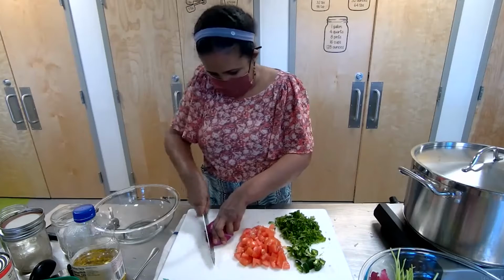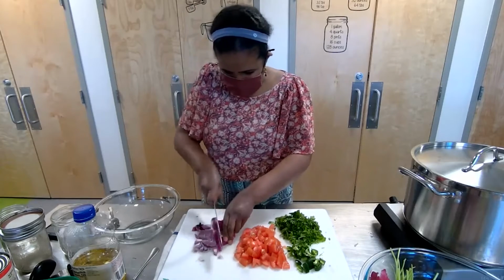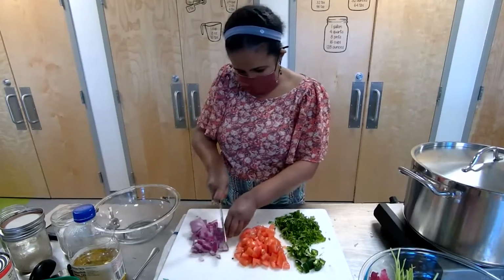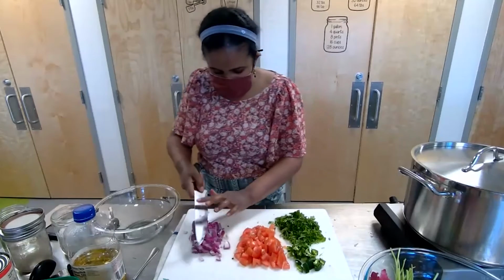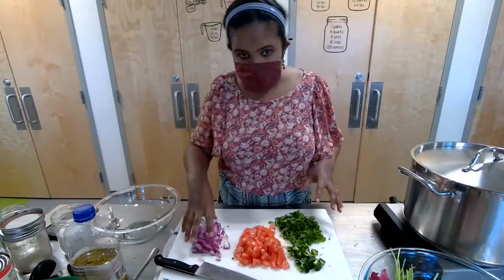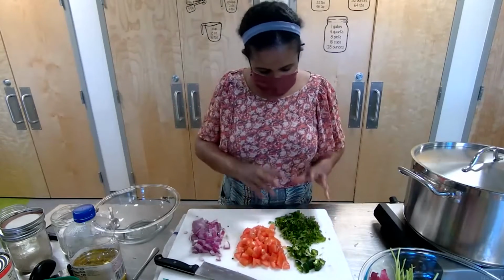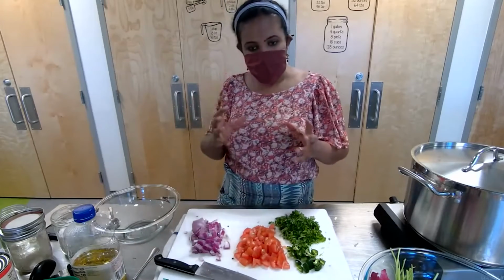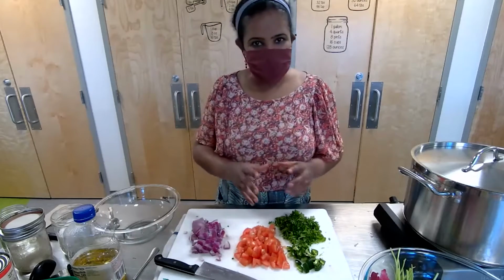Next. Perfect. So this is ready. I'm going to wash my hand. This is onion, tomato, jalapeno, and then we have parsley, then we have lemon and olive oil. Let me go wash my hand, then we're going to mix our salad together.